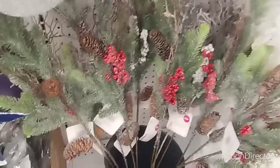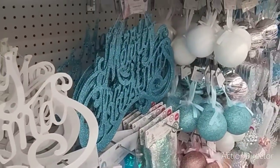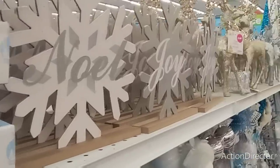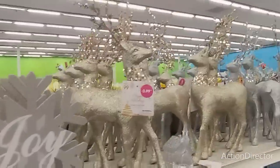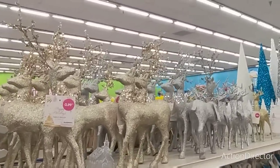And then you have these picks. These are going to be $2.99 each. The tinsel is 99 cents. They also have Merry Christmas in blue glitter too. Then you have this tabletop decor as well. This is Noel Joy. These are 99 cents. You have these beautiful deer. These are gonna be $2.99 each in the gold and in the silver.